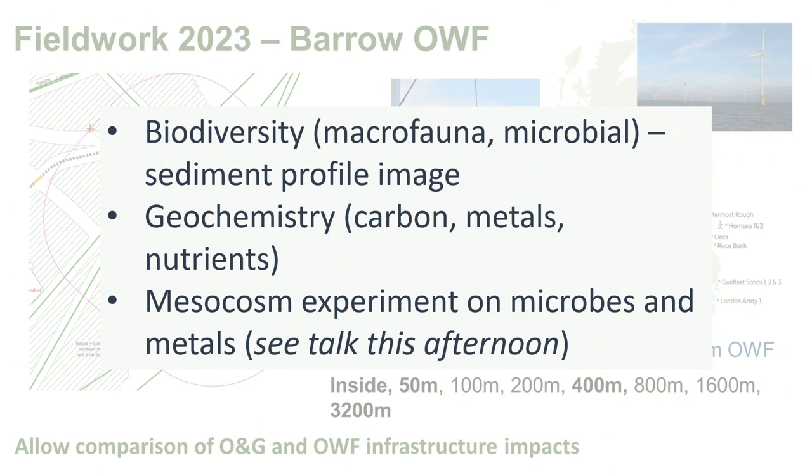We also were able to bring some sediment back to the lab, and we set up a small mesocosm experiment to control the conditions and the types of metals added to sediments, to see how that influences some of the services, such as the remediation driven by the microbial communities.